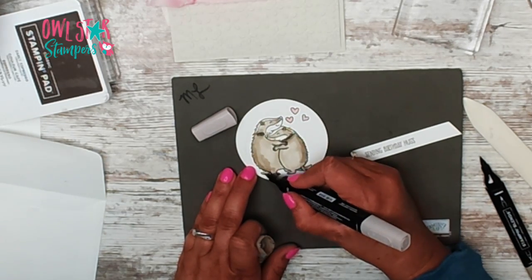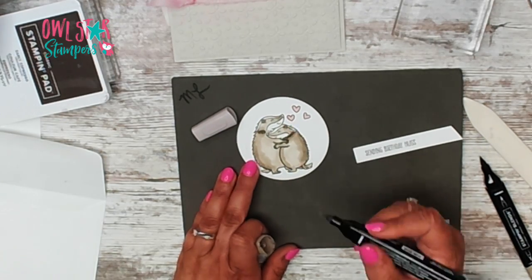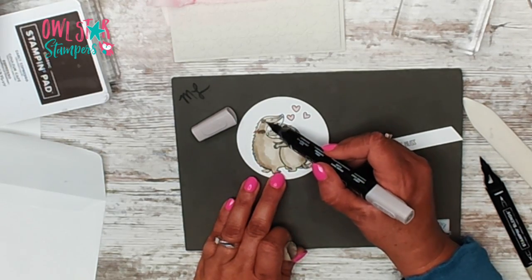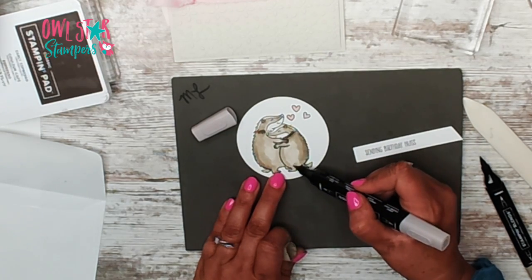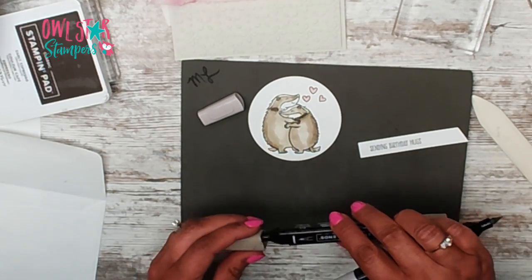Okay. Once you get it how you like it, then you're done. You can also, I got my other one a little bit darker, and then it was a little bit too dark, so I used my color lifter, and I just lifted some of the color off, and I really liked how that looked. But there is our little badgers. Whoops, put the wrong caps on.